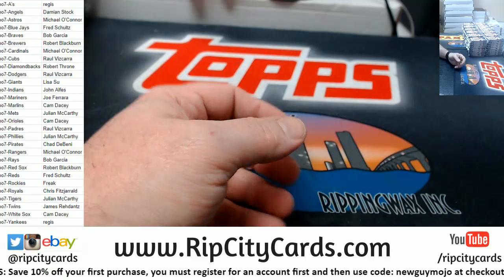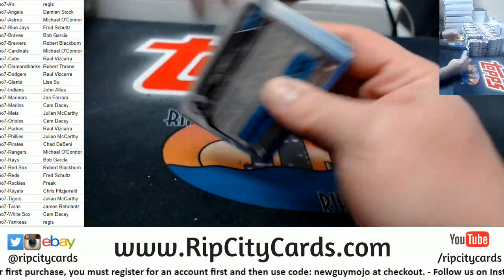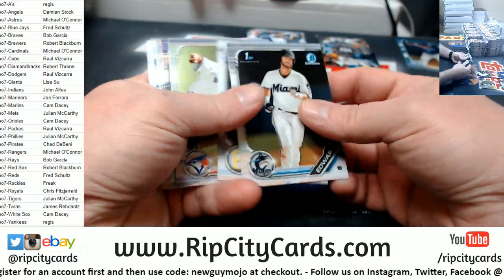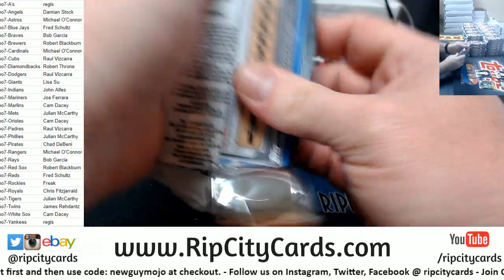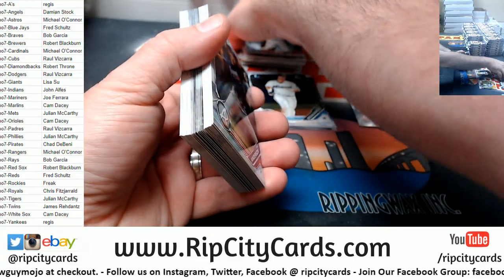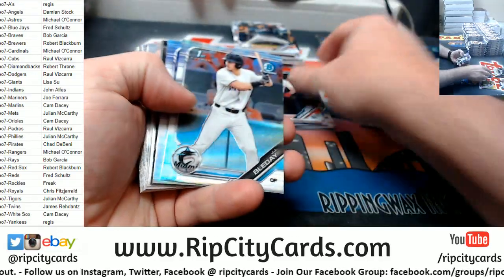Box toppers have usually meant fancy stuff. Traditionally mean the fancy items. So let's see. Well, the only non-auto box topper that we've hit so far was a super, oddly enough.